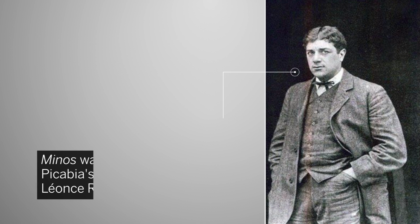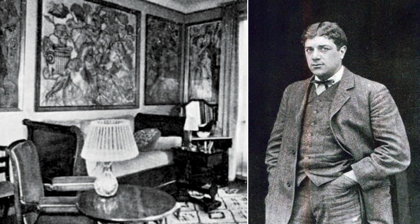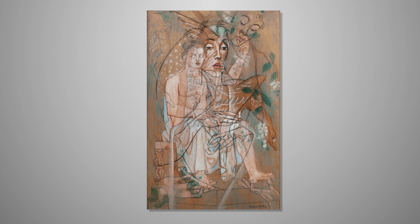Minos was commissioned by Picabia's influential art dealer Leonce Rosenberg to adorn the walls of his Paris apartment at 75 Rue de Longchamp. Rich in imagery, combining great historical significance with mythical beasts and nature, this work commissioned by Rosenberg is one of the finest transparencies ever painted by Picabia.